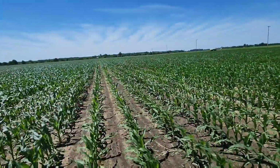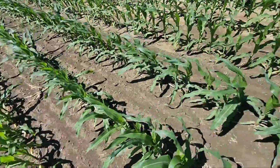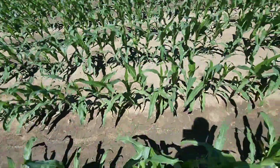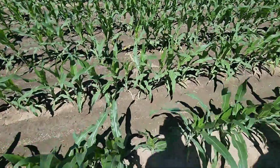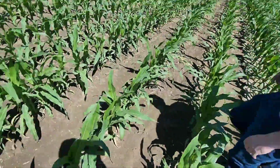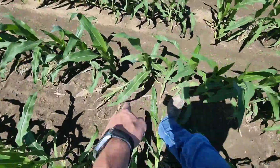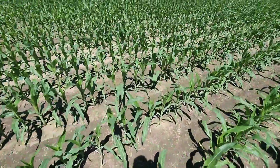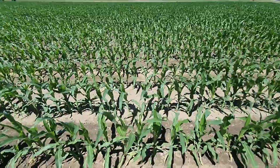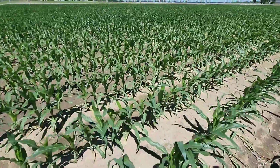Well, you look down the rows and you think, well, there's nothing laying down there, but when you walk through it, you can definitely see some. We've got plenty of moisture yet. There's one. There's another one. There's one. They're not hard to find, but it's not like we lost 10% or anything like that. So I think we'll be okay.